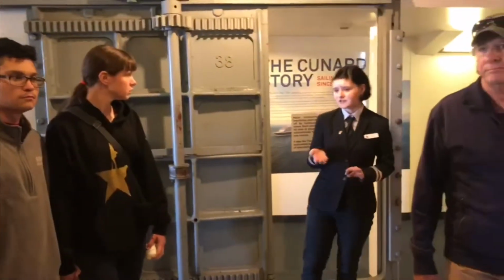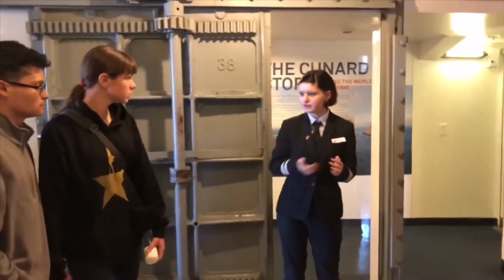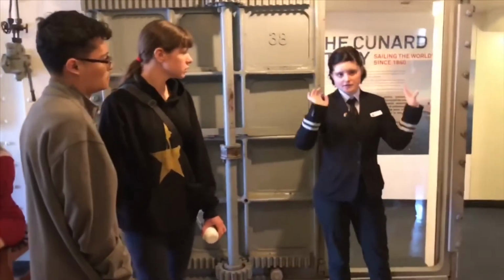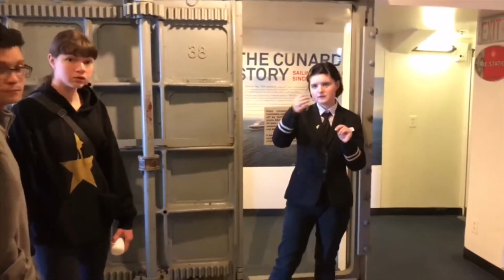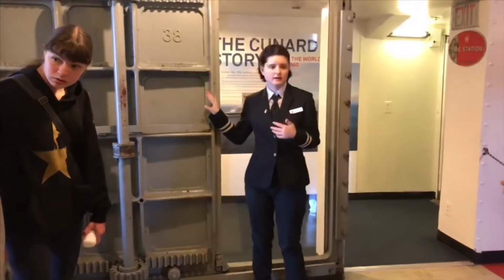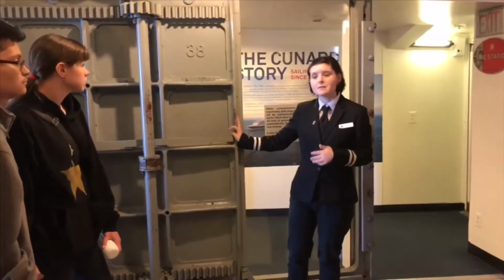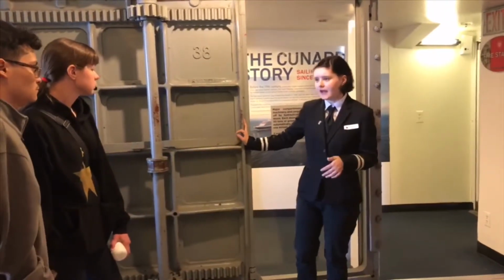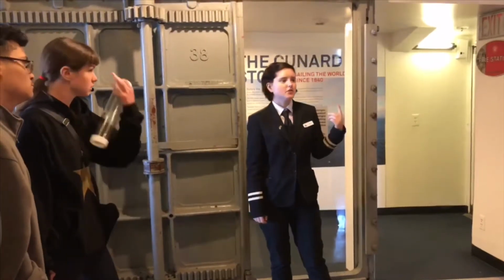So this is the setup for the Queen Mary's original fire station. This was not the original location. We're still looking at blueprints to figure out where it was, but this is what it would have looked like. Thankfully, what I have to tell you is less about the fire station, more to do with one of these. These are watertight doors. Originally, there were 38 of them on board the Queen Mary, and they were always closed in the event of an emergency or potential danger.